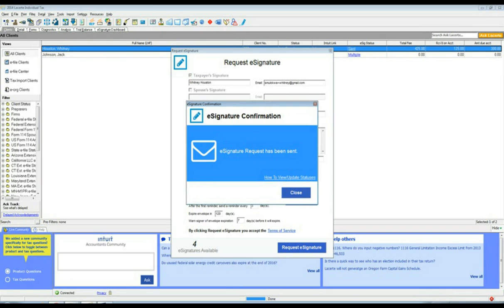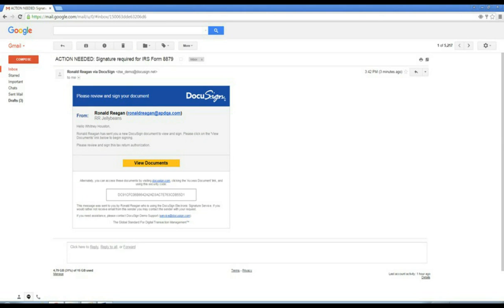You get a confirmation that says it's been sent. And that's all you need to do to send it off. So the taxpayer, we've partnered with DocuSign here. We believe they're the best in the industry. They're going to get an email from DocuSign.